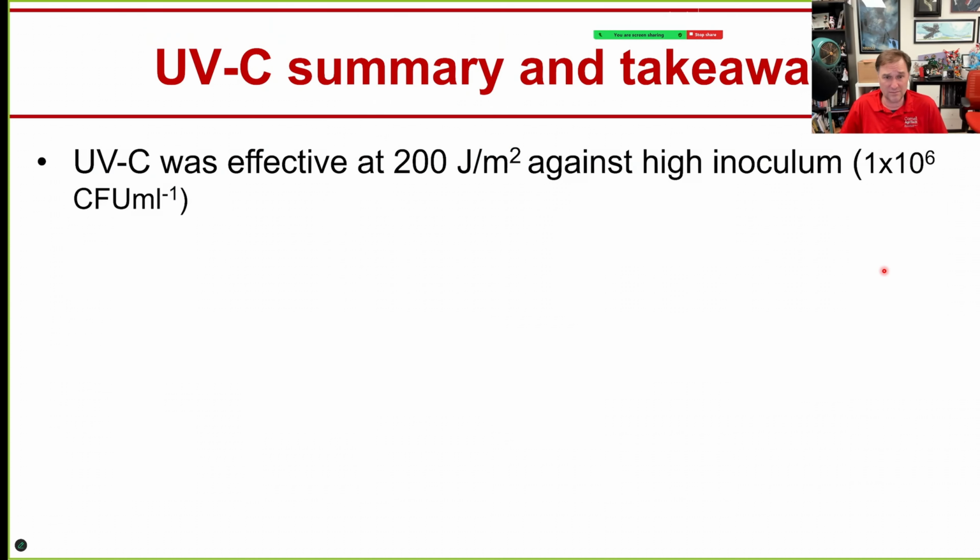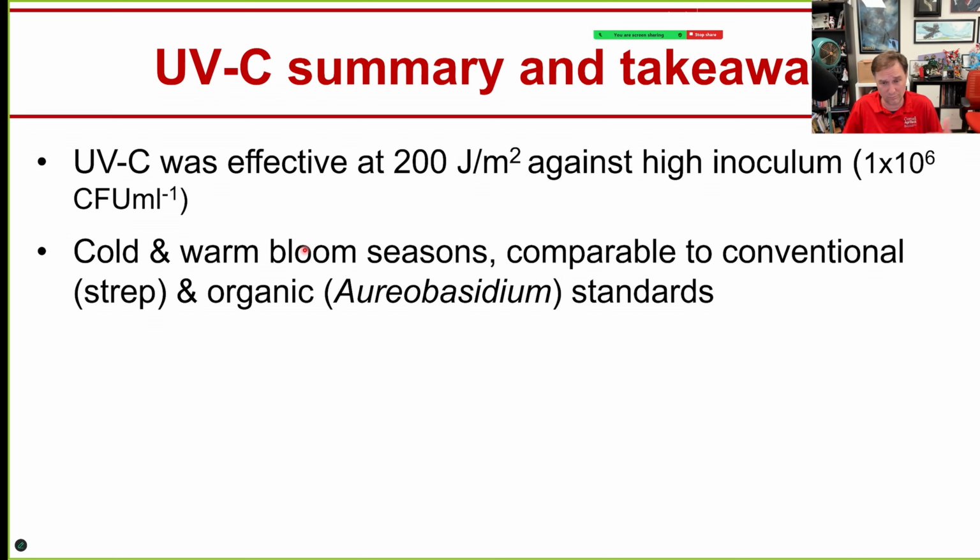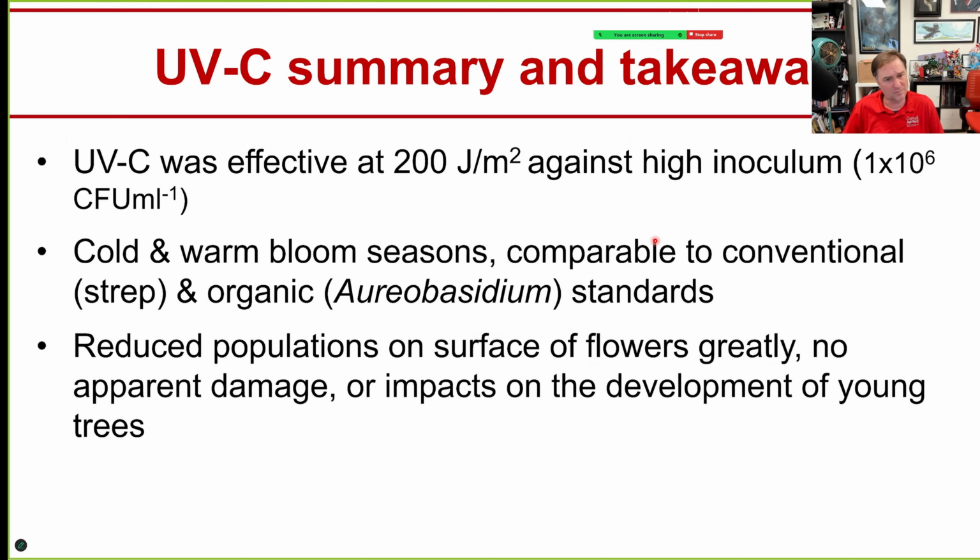So we felt that in the end you could get some control, about 200 joules per meter squared against high inoculum. What level of dose is this? This is the same dose that it would take to kill powdery mildew in strawberry and grape. Sometimes people might go as high as 400 in a field, but we've had cold and warm bloom seasons. We've had fairly comparable results compared to strep and organic, and reduced the populations on the surface pretty okay. No apparent damage or impacts on the development of young trees.